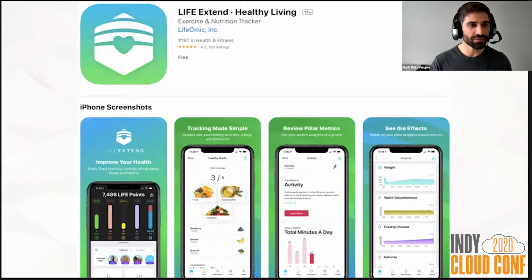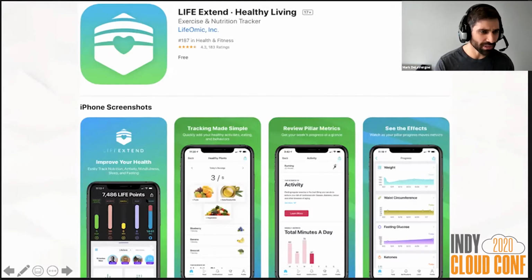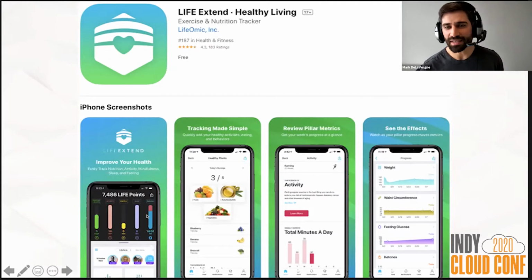We also have the Life Extend app, and this is all about giving the user 5 pillars to strive for every day. The idea is if you max these out every day, you will significantly improve your health. That's eating plants, 30 minutes of exercise, 20 minutes of mindful moments, 7 hours of sleep, and intermittent fasting. And that's got 250,000 downloads. I'm sure that's out of date too.